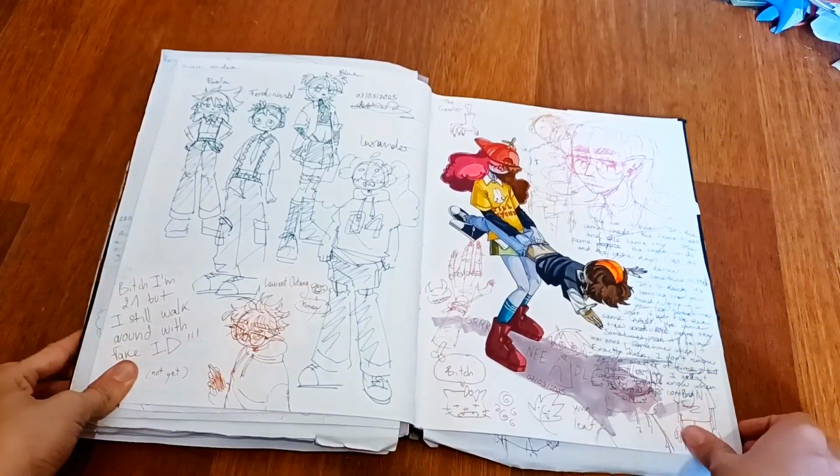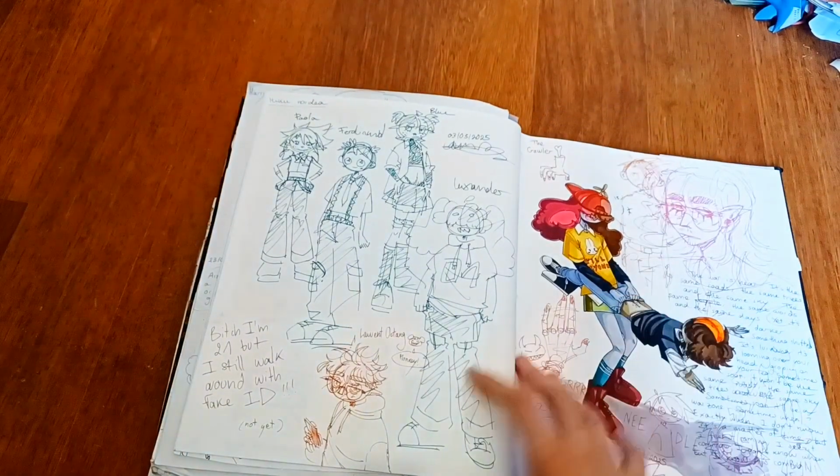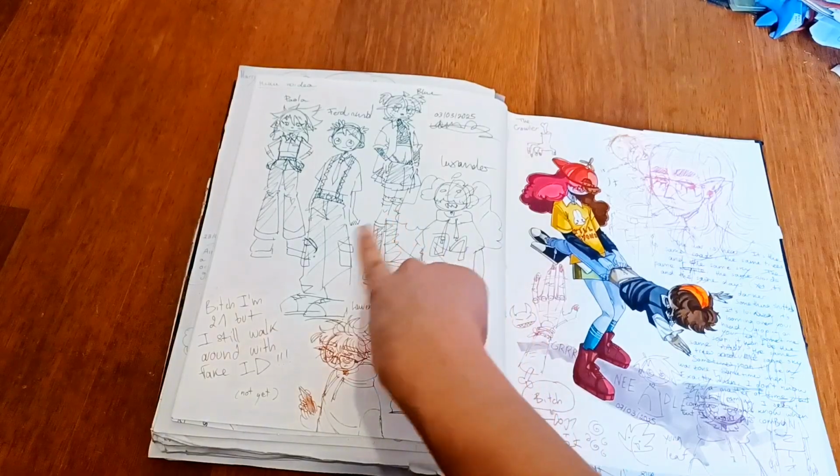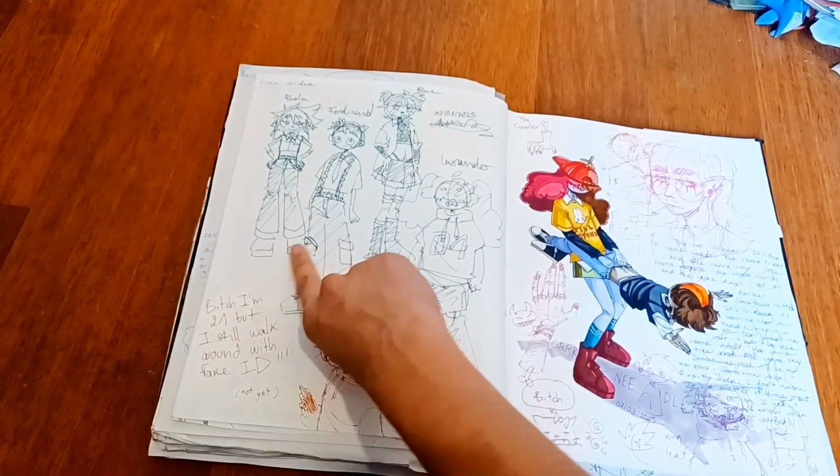What is this? What is going on here? What kind of pose is this? Anyways, I was drawing my OCs. I was drawing the gang as Hatsune Miku in Miku cosplay.